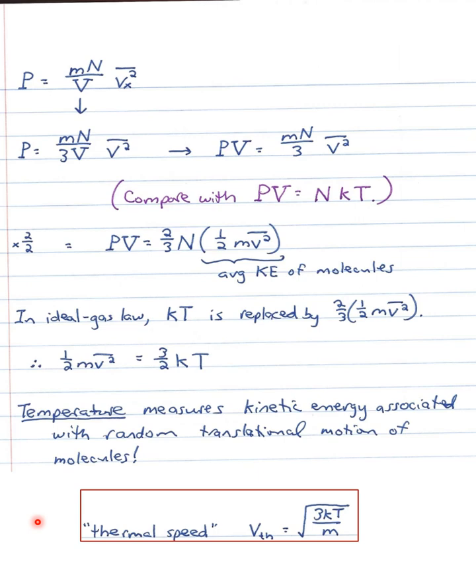And that doesn't mean that that's the speed of every molecule. Remember, it really came from the average speed, and it's not quite an average, but you can think of it that way. It's a measure of what the speeds of the molecules tend to be. We call that the thermal speed. Some molecules will be faster, some will be slower, but it's kind of like an average.